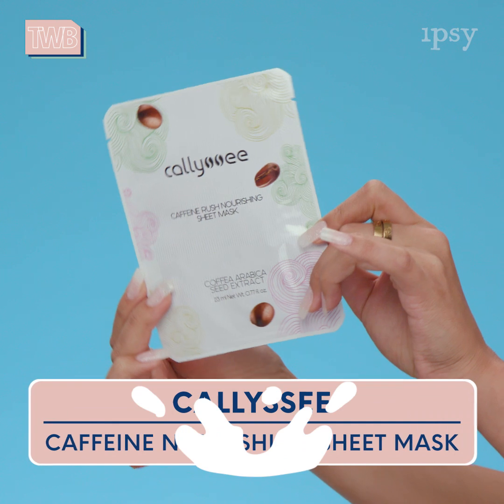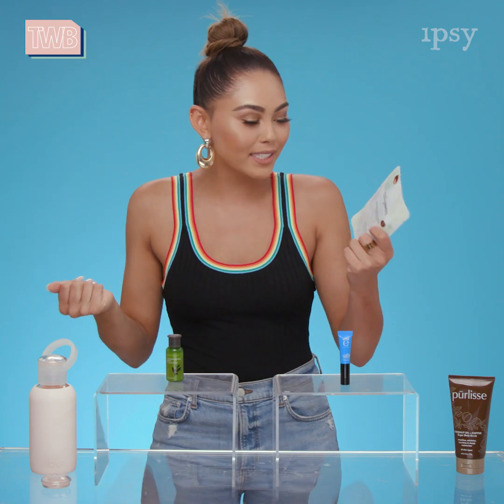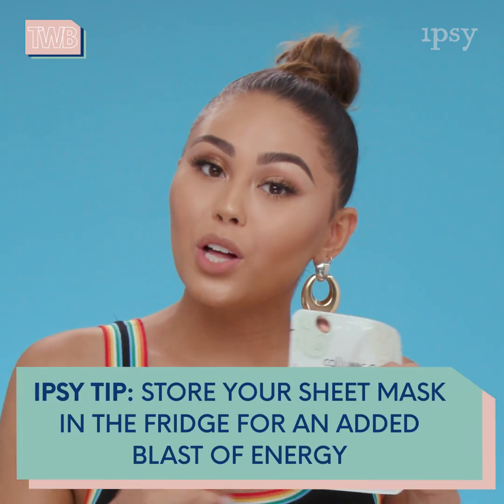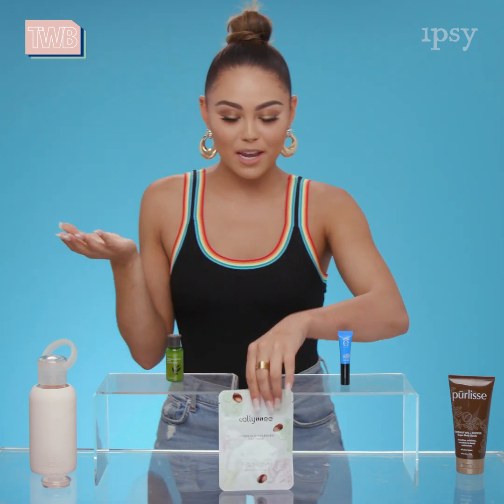Next up, we have the CALLYSSEE Caffeine Nourishing Sheet Mask. This one is packed with caffeine and other nutrients that are just gonna get your skin glowing this summer. So this has argan kernel oil, soybean seed oil. It also has coffee seed extract in there, and that's where the caffeine comes in. That's really gonna give you that beautiful flush and encourage cell renewal and also soothe the skin. It also has ginseng in it that actually really helps to give that flush to the face. So, you know, I'm gonna be using this a lot. Who doesn't love a sheet mask in the summertime, am I right?